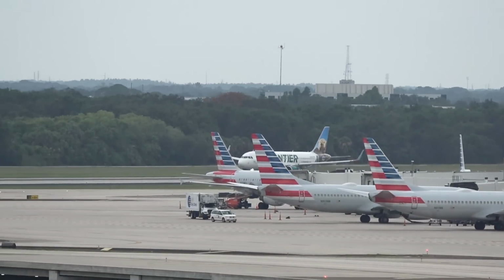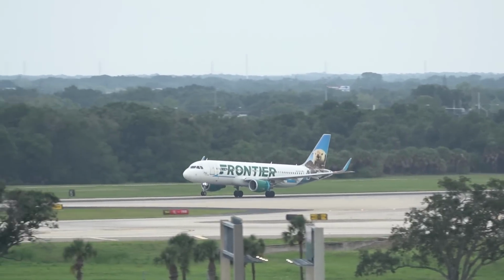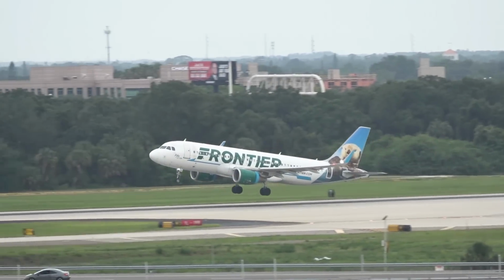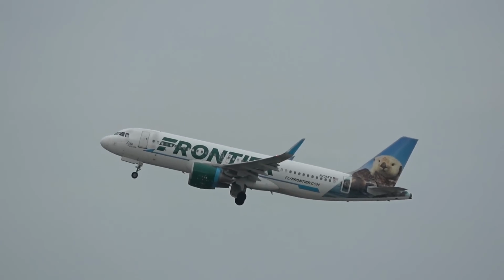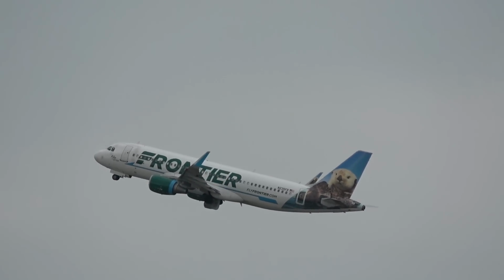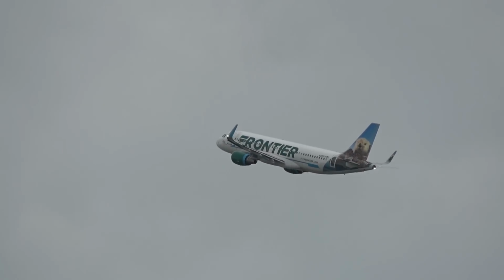Rocky Mountain, Colorado. Pike, our otter buddy. One of the cutest Frontier liveries there is. Chilling. Gonna eat some abalone on the way over to Denver.